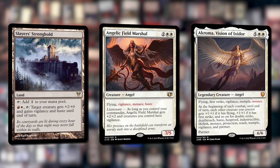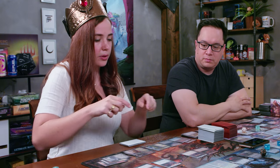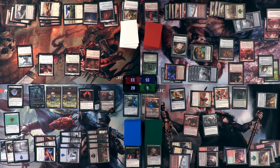So how big is it now? It is a 7-5. Okay. And then I will go to combat, which triggers Akroma, and Akroma's gonna buff my creatures. Ooh. And then I will attack Joe with Angelic Field Marshal, and I will attack Tevesh with Akroma.